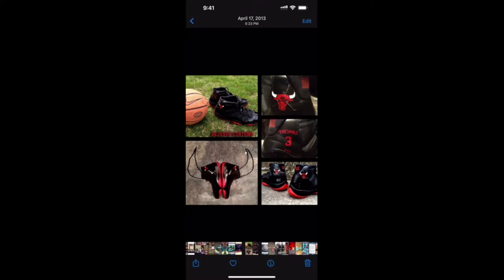Oh my God, it's very cool. So funny. I don't like how it looks when people do logos on top of stitching like this, or on a pair of Jordan 3s if you do a logo on top of the stitching.